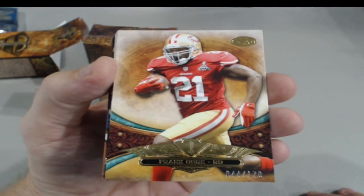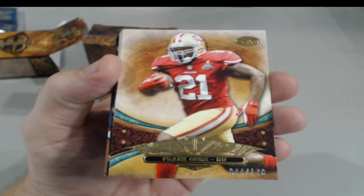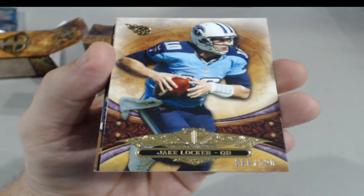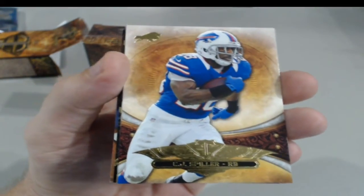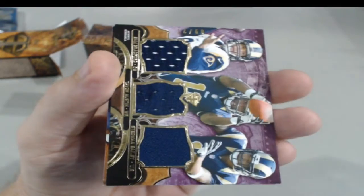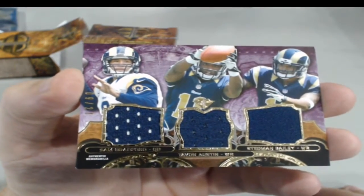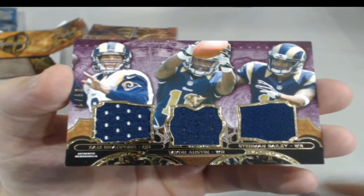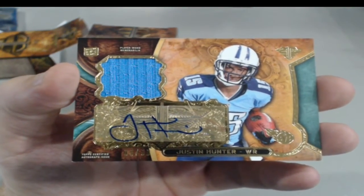We'll start with Frank the Tank to 170. Followed by old Jake Locker to 320, now retired. Antonio Brown, C.J. Spiller, old Reggie Wayne. First hit will be a triple, another triple, second triple for the Rams tonight. Actually, third triple for the Rams tonight. Sam Bradford, Tavon Austin, Stedman Bailey, Red Dog Martin to 27. And a Justin Hunter rookie autograph patch for the Titans.